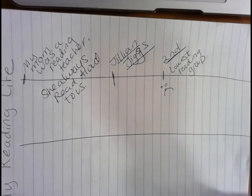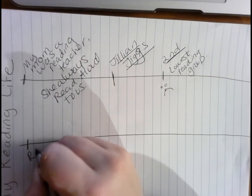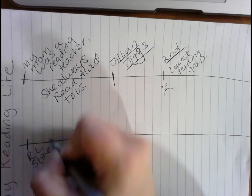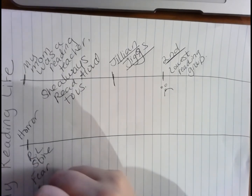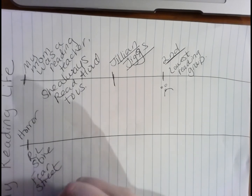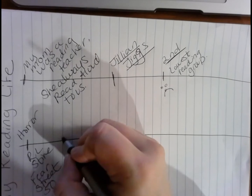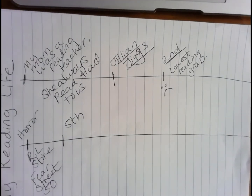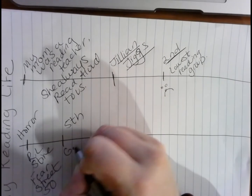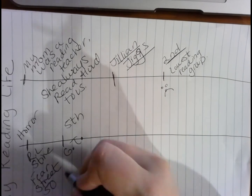Then we're going to travel on down the line, and I started to find this series that I loved by this author, R.L. Stine. They were horror books. They were called Fear Street. And I read, I swear to God, I read 50 of them. And then in fifth grade, so this is a little jump, I was accepted into Gifted and Talented, or GT, and it was for reading.